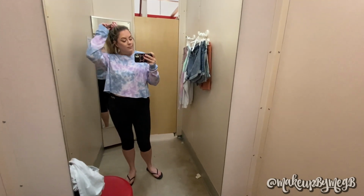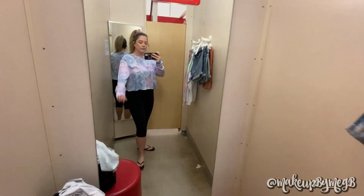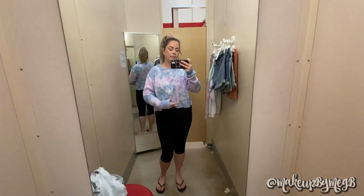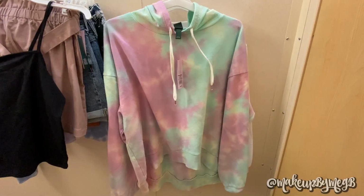Like, it's a thermal. I know what thermals feel like. I never thought that they were super comfortable before, but this was so cozy. I honestly, if I wasn't doing this video, I never would have picked this up to actually try it on, and I'm glad that I tried it on because it is so cozy. So I wasn't planning on getting this, but now I'm having second thoughts.